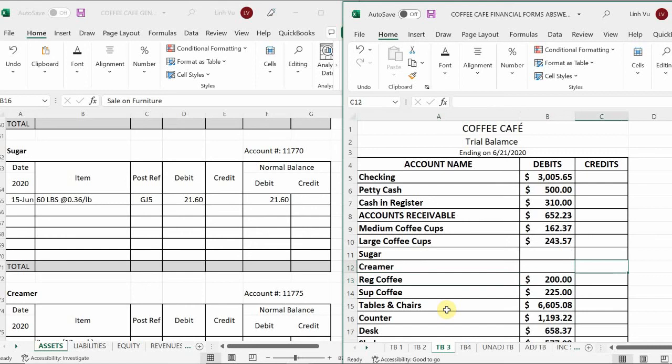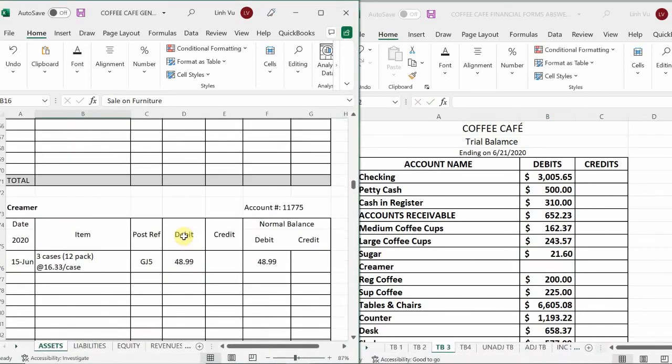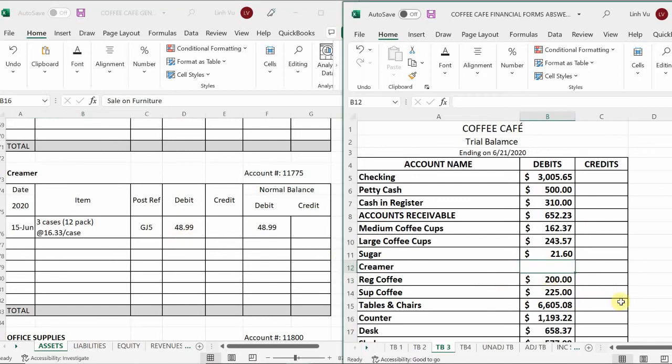How much is my sugar right now? $21.60. And how much is in my coffee creamer account? $48.99. Okay.